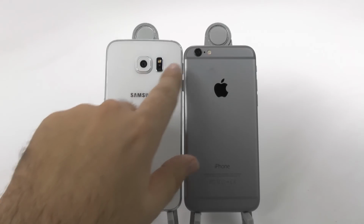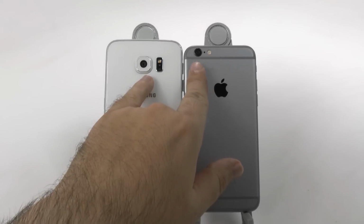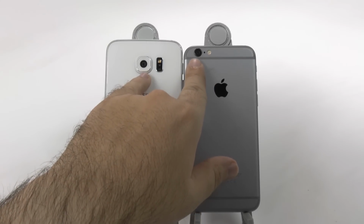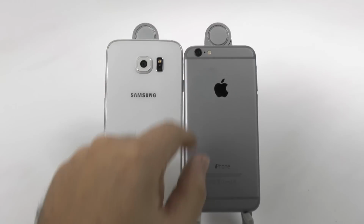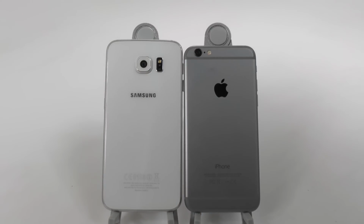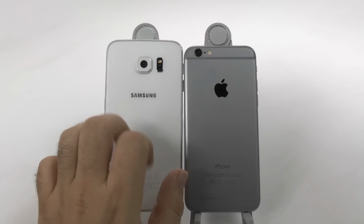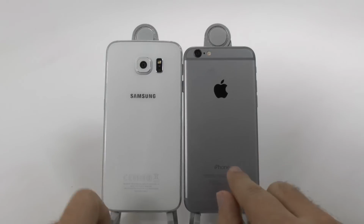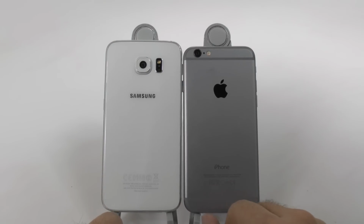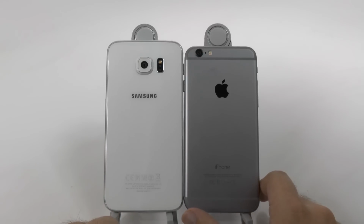Now, in terms of the cameras, they both stick out. However, you can definitely tell the increase in not only megapixels from the image sensor, but it obviously sticks out a bit more on the S6 versus the iPhone 6. Now, in terms of the flash, they both have multicolor flashes, but definitely what stands out is the heart rate sensor as well on the S6. Both have the logos right here, as well as Apple also has the name iPhone as well, and then all the FCC stuff labeled down here.